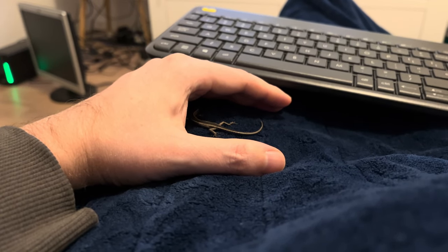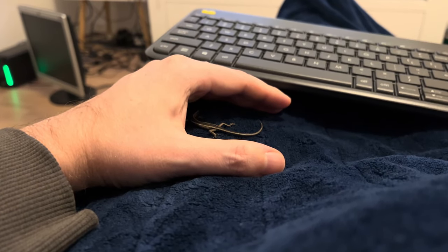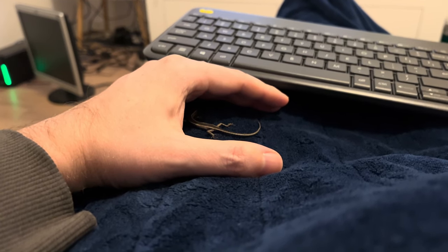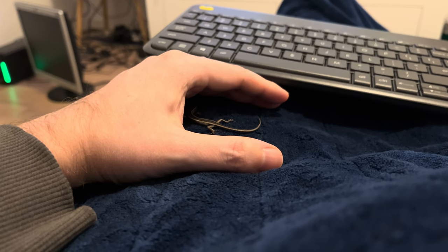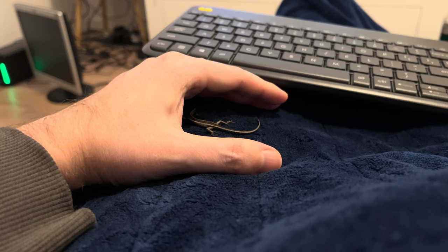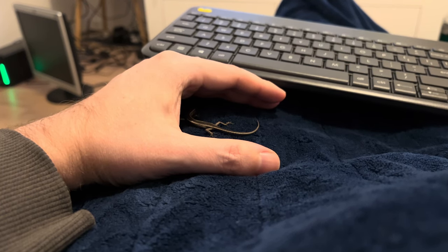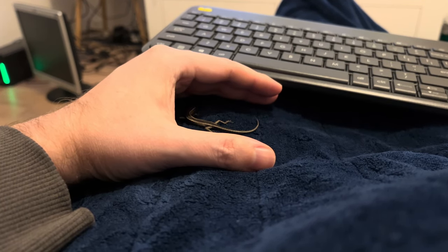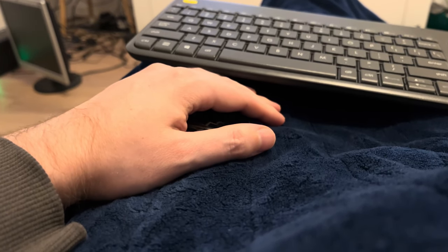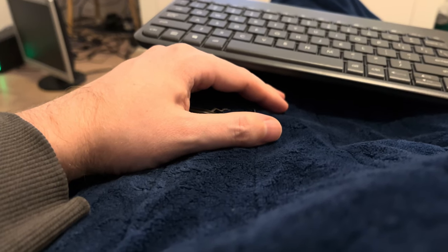Live roach or a live ant. Actually, come to think of it, I don't know where the live ant went. Hopefully it finds its way back to whatever it was doing. Let's keep napping for now.